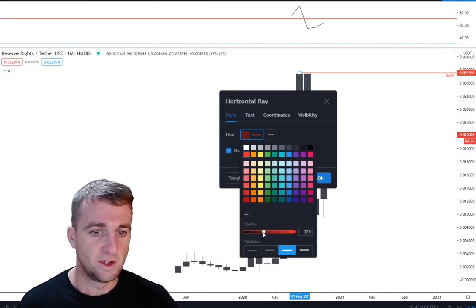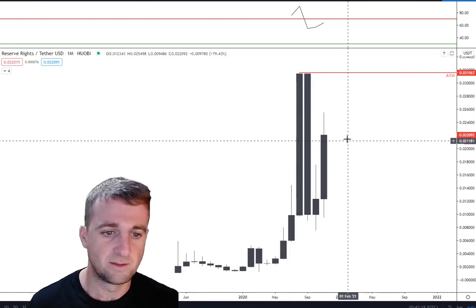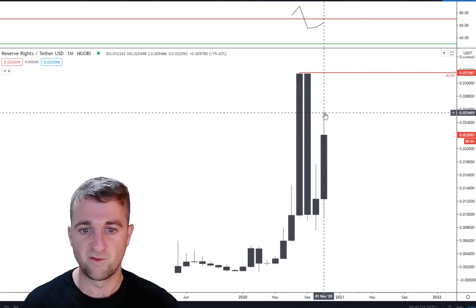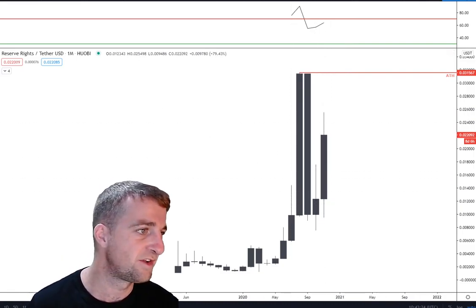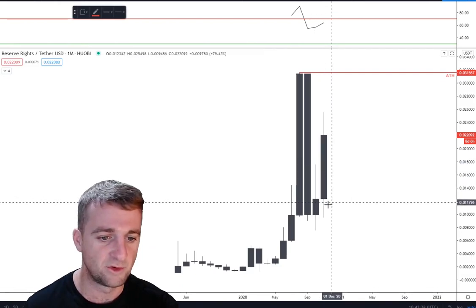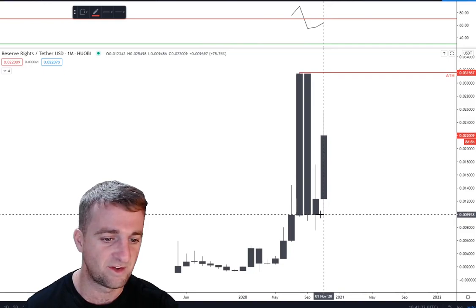So there we go, that is the all-time high, and we're not a million miles off it. This month it went up to 2.5, so it wasn't a million miles away. We'll start off and see if we can mark any areas of support and resistance. What I'm looking for is pretty much two candle wicks that close in the same area.